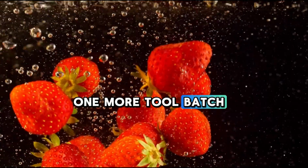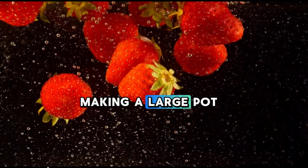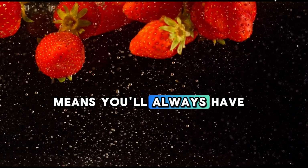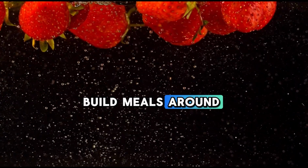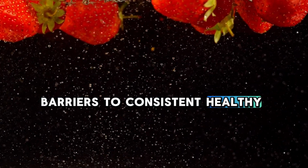One more tool: batch cooking. Lentils cook quickly and store well. Making a large pot once or twice a week means you'll always have a base ready to build meals around. This reduces friction, one of the biggest barriers to consistent healthy eating.